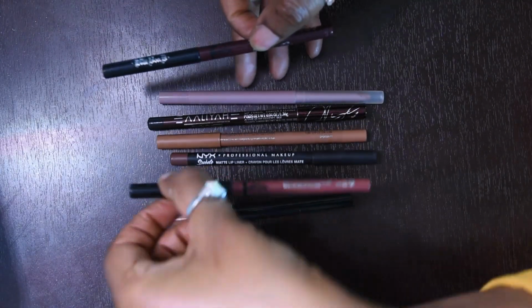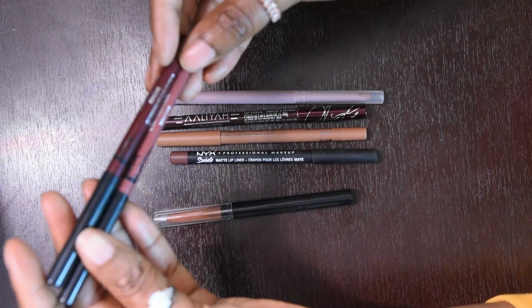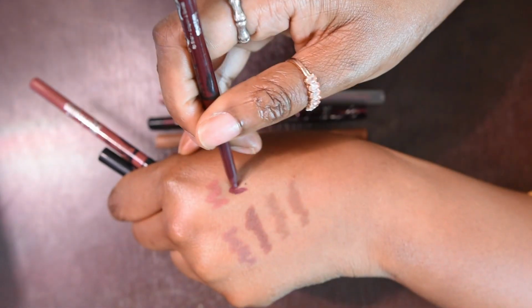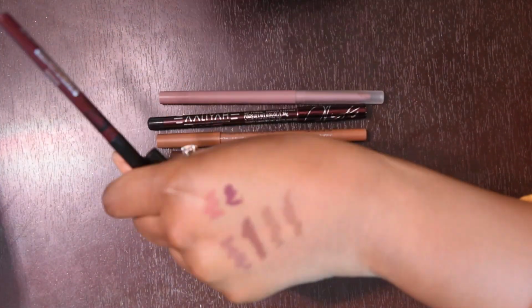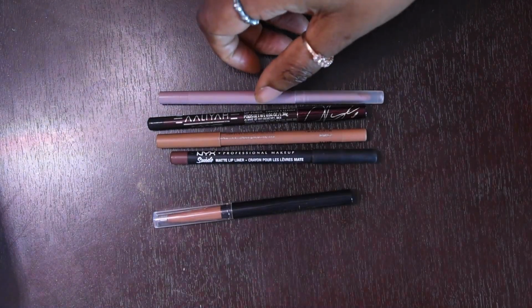Then we have two really old KVD lip liners. I used to really love this formula. I have this in Homegirl and Hawkwind. I'm just going to swatch those two since I've been swatching all of them. So that's Homegirl. And this is Hawkwind. Both, once again, colors that I just am not going to get a lot of use out of, and they're also old, so I will be decluttering these as well.